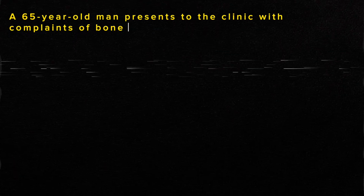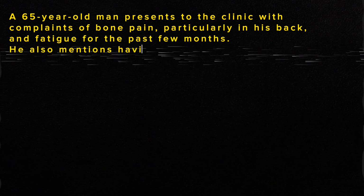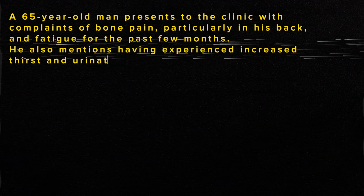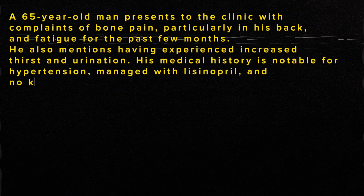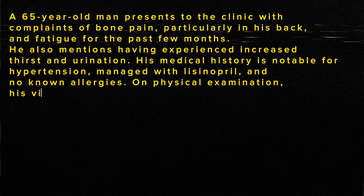A 65-year-old male presents with symptoms of bone pain, particularly in the lumbar region, and fatigue over several months. He also reports polydipsia and polyuria. His past medical history is significant for hypertension, managed with lisinopril, and no known drug allergies.